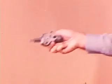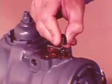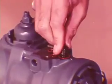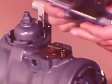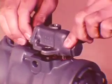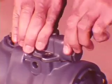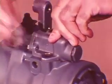If not, replace it. When reinstalling a control valve, make sure the lever spring is installed with the larger end up. Then line up the hole in the valve spool with the lever in the housing. The valve should go on easily by hand. Forcing it could damage the lever or the valve and hamper operation.